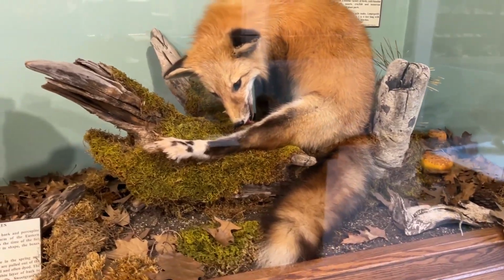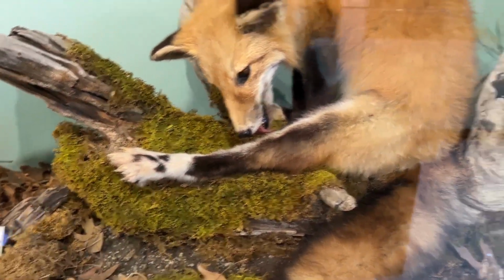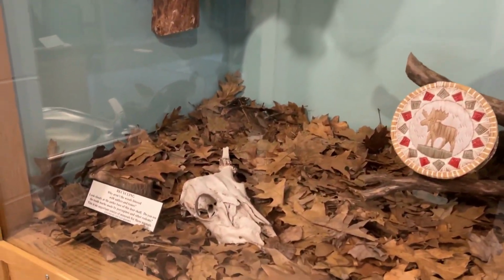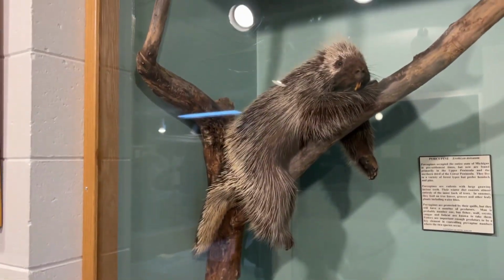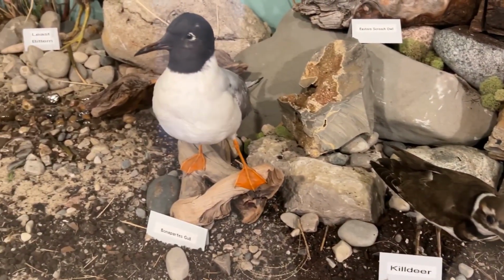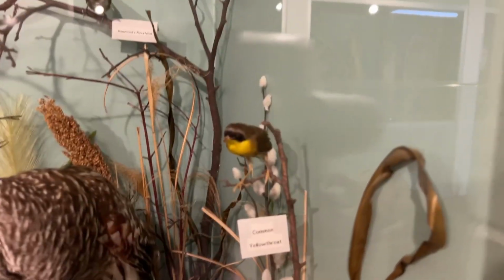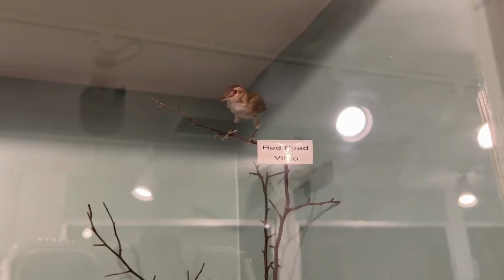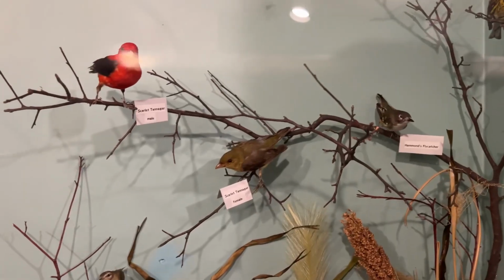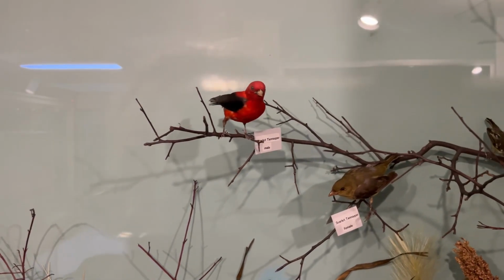And here's a big fox. A special one, apparently, with white markings. And a porcupine. Here's somebody's painting. Lots of birds. Here's a killdeer, a Bonaparte's gull. I don't recognize that from here. Common yellowthroat, barred owl, red-eyed vireo, Cape May warbler, and Hammond's flycatcher, scarlet tanager, a female, and then a male, which is much prettier, but that's how it always goes.